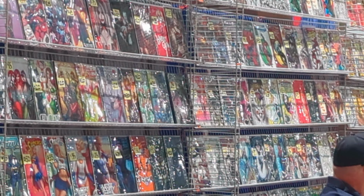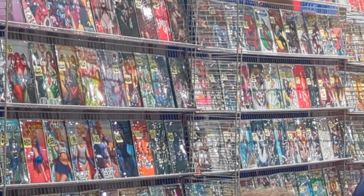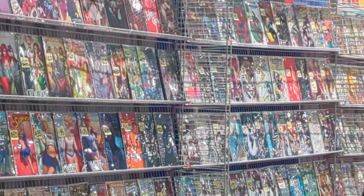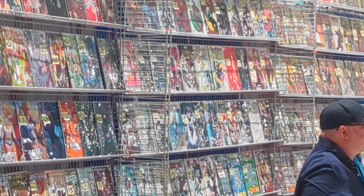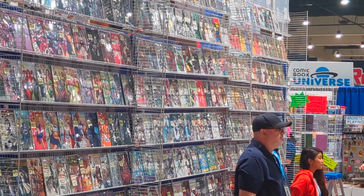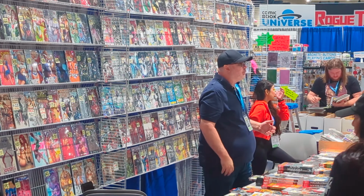So what I'm going to do, gang, is I'm just going to walk down a couple of these aisles and show you what's available for anyone who wants it. Back in the day, I would have been cleaning off a lot of these shelves myself, but here I just window shop. So let's take a look.